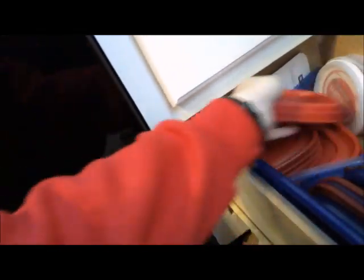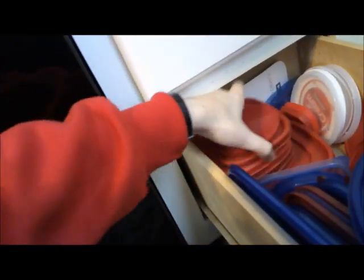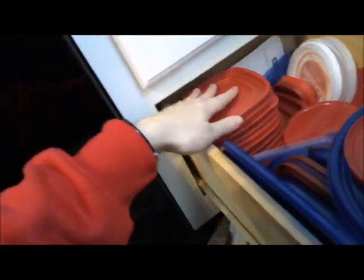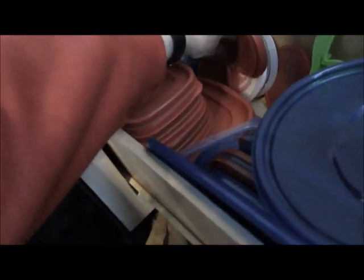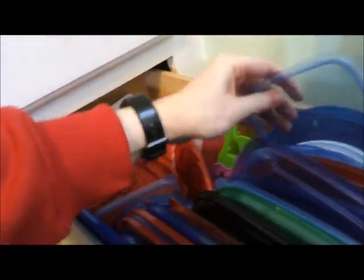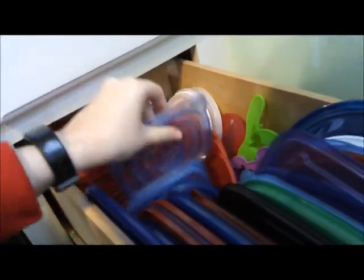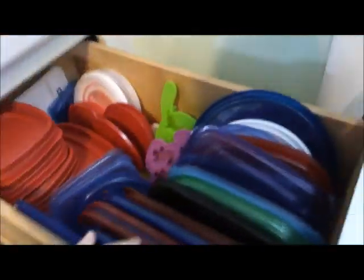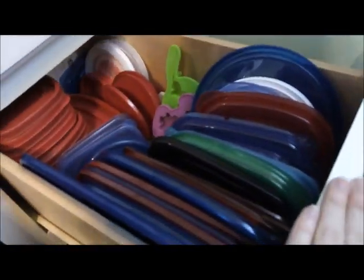But, I don't know, the lids are just kind of really easy to get out of whack, and I understand that because depending on who puts away the dishes, these don't get put back in the order that they need to be. And everything else, I kind of don't understand. It's like, okay, if it fits in this spot, put it in this spot, and somehow it gets stacked on top of something, and the drawers don't shut anymore. So that's kind of why I have to redo these drawers so often.